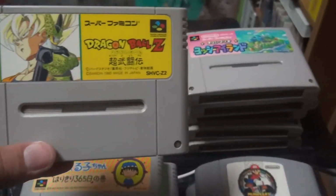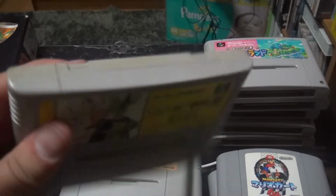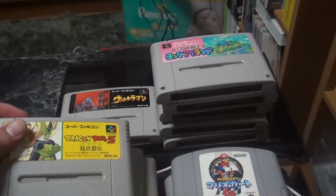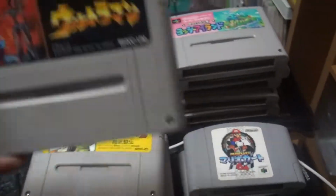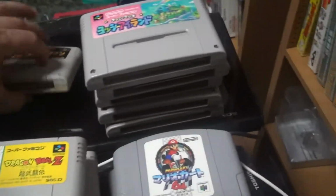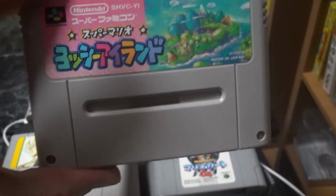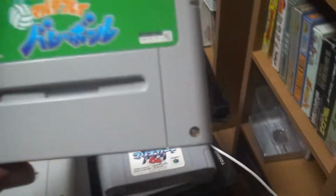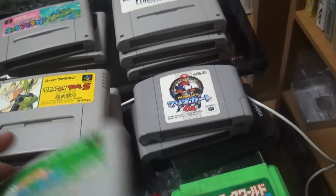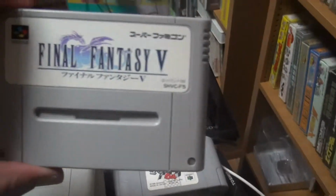Here's the first Dragon Ball Z Super Butoden. Great fighting game. I even convinced my Japanese cousins to drop their 3DSs for a bit and play this, and they were really into it. Ultraman, almost the worst fighting game ever. Yoshi's Island, Super Mario Yoshi Island. Multiplay Volleyball, I'm pretty sure this one is going to be added to my collection. So, slowly and surely, I build up with those titles.